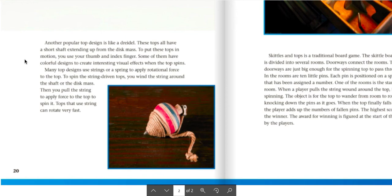Many top designs use strings or a spring to apply rotational force to the top. To spin the string-driven tops, you wind the string around the shaft or the disc mass. Then you pull the string to apply force to the top to spin it. Tops that use string can rotate very fast.